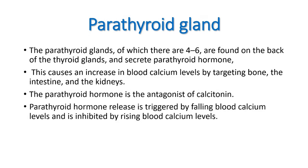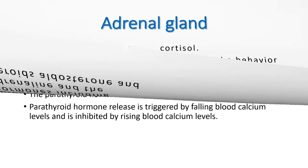Parathyroid gland. The parathyroid glands, of which there are 4 to 6, are found on the back of the thyroid glands, and secrete parathyroid hormone. This causes an increase in blood calcium levels by targeting bone, the intestine, and the kidneys. The parathyroid hormone is the antagonist of calcitonin. Parathyroid hormone release is triggered by falling blood calcium levels and is inhibited by rising blood calcium levels.